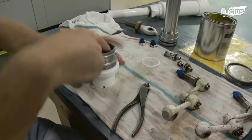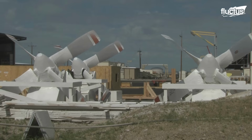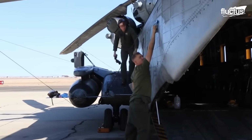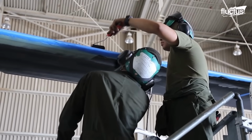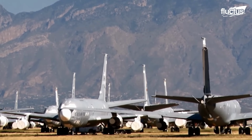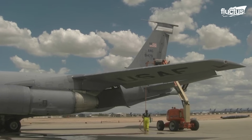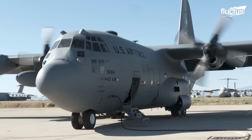Moreover, the 309th Aerospace Maintenance and Regeneration Group serves as a hub of expertise. Offering depot-level maintenance and aircraft regeneration services that breathe new life into these retired planes, empowering them to once again take to the skies in service of the nation.